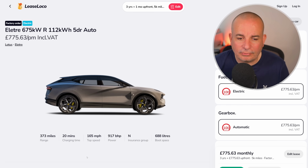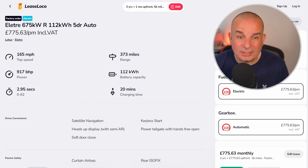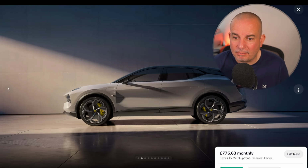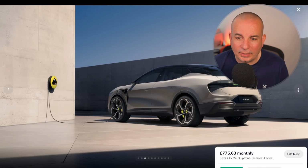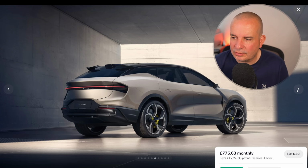But £775, 373 miles of range, 20-minute charging time. I think that's 10 to 80%. It could be 20 to 80%. 688 litres of boot space, 917 brake horsepower, and that gets you a 0 to 62 time of 2.9 seconds. Okay, this is a big SUV. It does 0 to 62 in 2.95 seconds. Wow. I haven't driven one yet. Lotus haven't sent me one of these over, funnily enough, but I will ask, actually, because I haven't even asked. But I definitely prefer the looks of this over things like the Lamborghini Urus, etc.